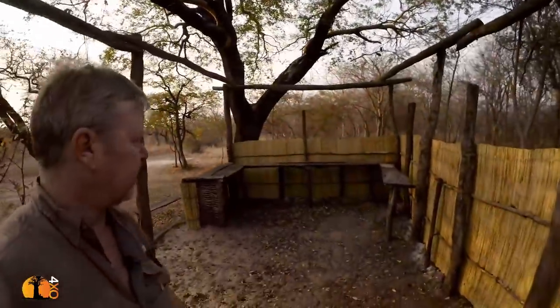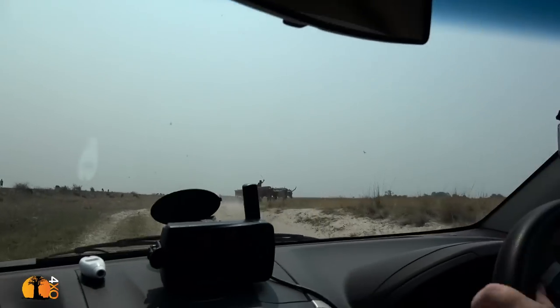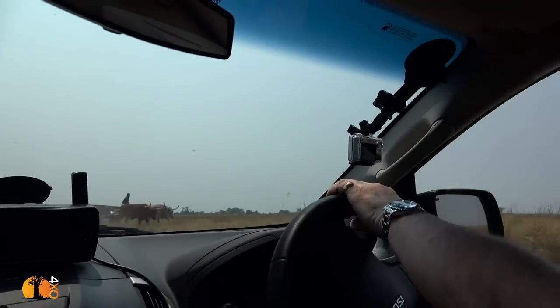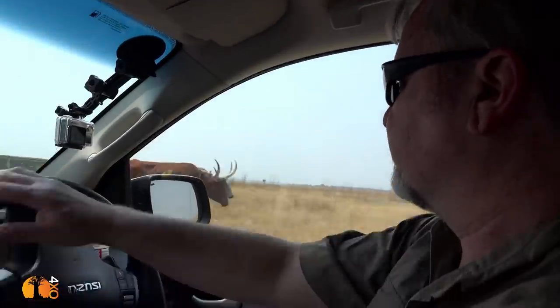Hey, what do you think of that, eh? Rustic. It's 7:30 and it's already starting to get warm. So I think another scorcher today. This part of Zambia is sparsely populated and well into their dry season. Dust fills the air.